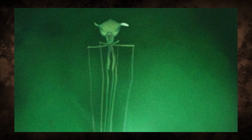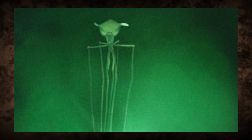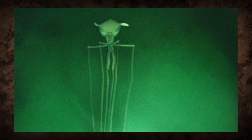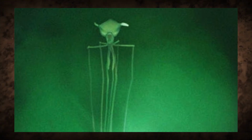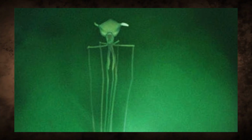These squid aren't just sea creatures. Their limbs stretch up to 26 feet, and they hang in the water with their arms bent straight down, moving with a strange, eerie grace. Divers can't reach those depths, so the footage came from remotely operated underwater vehicles.